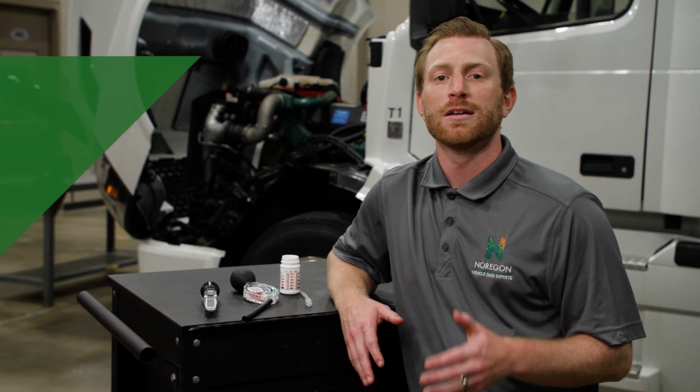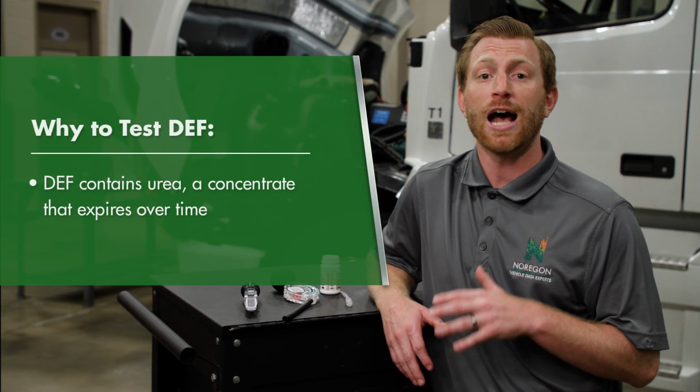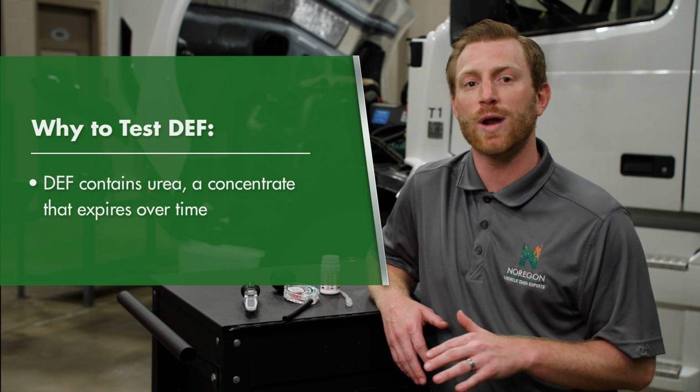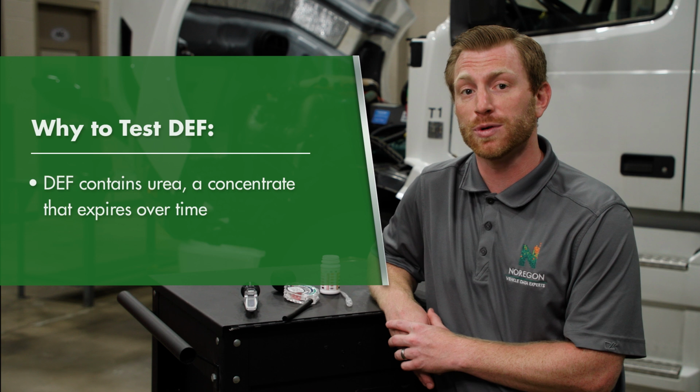In today's tech tip, we will discuss the importance of testing fluids such as coolant, oil, and DEF, and explain how doing so can increase your vehicle's longevity. Regular testing of these fluids allows technicians to prevent potential issues. For example, DEF contains urea, a concentrate that expires over time. Therefore, it's important to test regularly and avoid using expired fluids.